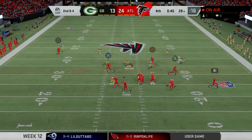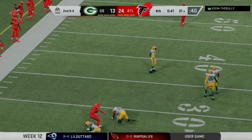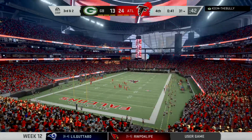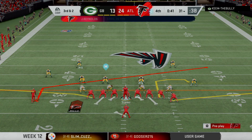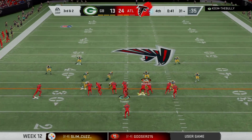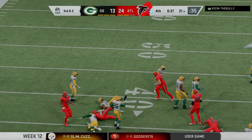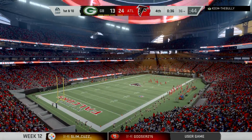That one looks like he'll throw here. That's into the hands of Reynolds. A pickup of about 3 yards as he's taken down at the 31. Now the Falcons going to use one of their timeouts. It's just their first. They've got 2 more to use here in the final stages. They'll try and run for it. Here's Johnson. And he's able to get the first before he's taken down at the 36.